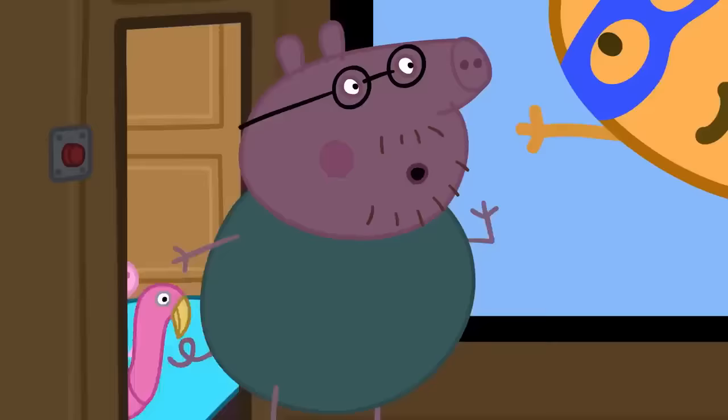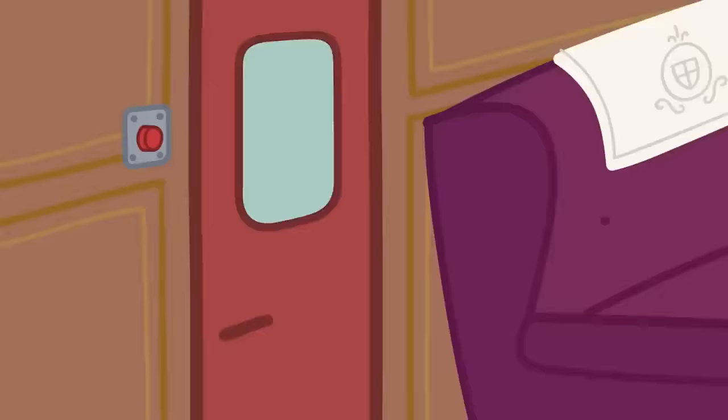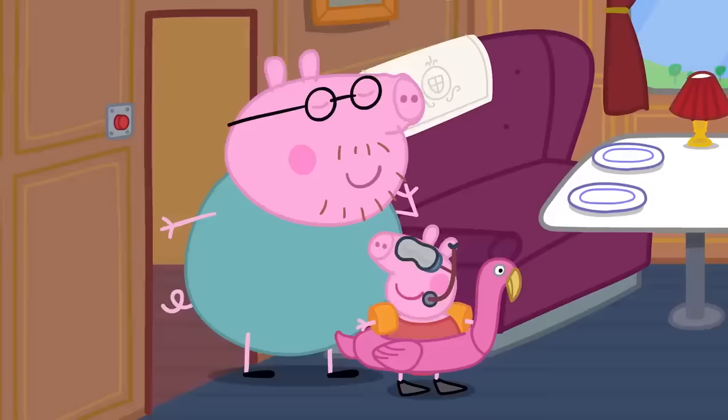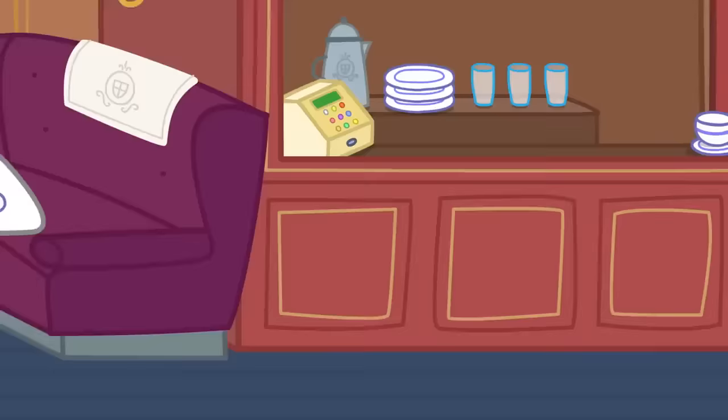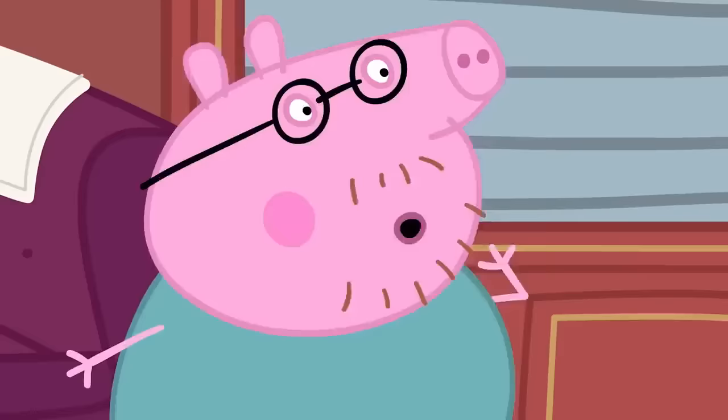This must be the cinema carriage. Excuse me. Peppa and Daddy Pig have found the dining carriage. This carriage must be for people who want lunch. Is that your tummy rumbling, Daddy? I'm afraid the train has broken down. Oh dear, we'll have to take the bus.